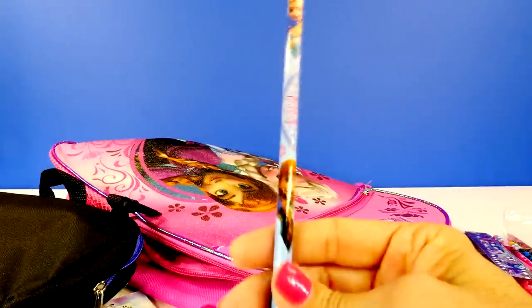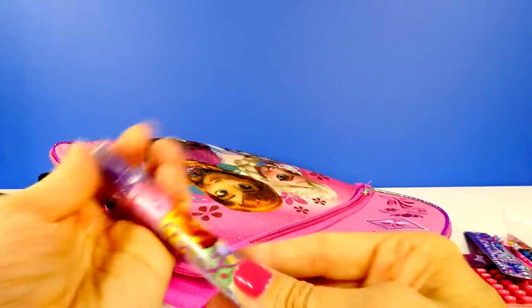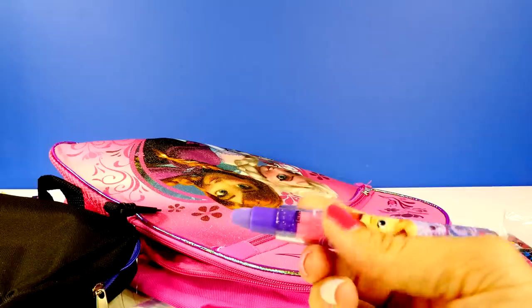So that's pretty neat. Okay, so then we have a pencil. This is also Frozen. It has Elsa at the top and Anna at the bottom. And then, oh, wow. This looks so cool. I don't know what this is. So this is Sofia. And then, wait a minute, let's find that little notepad. This looks like maybe a crayon that changes. Oh, no, it isn't. It's an eraser.